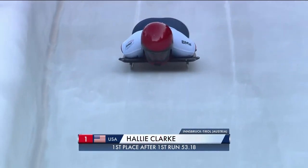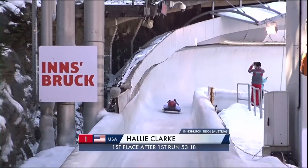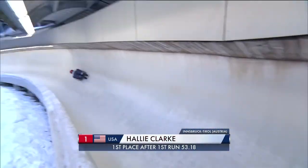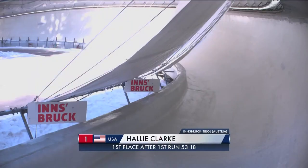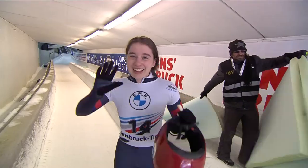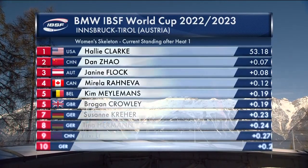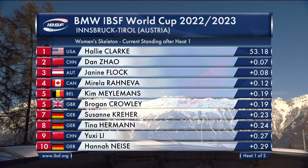Unbelievably, our race leader is the youngest athlete in the field, someone who has only been on this track once before in their career. Hallie Clark, like a comet, leading the field by the massive margin of 700ths of a second from Shaodan. So we've got an 18-year-old leader, 20-year-old in second place, and the most experienced slider in the field, Janine Flock, in third spot, covered by 800ths.